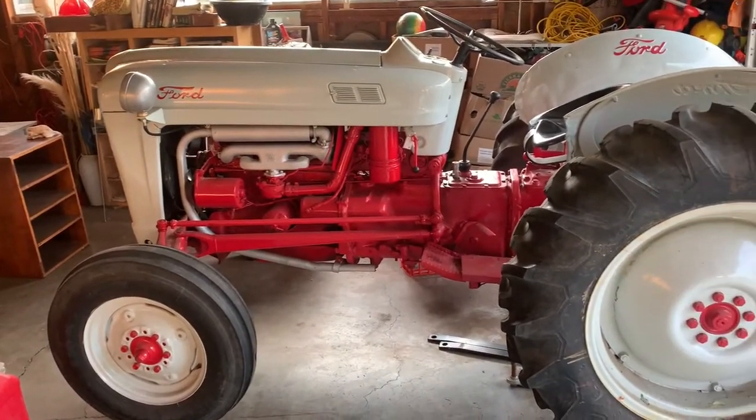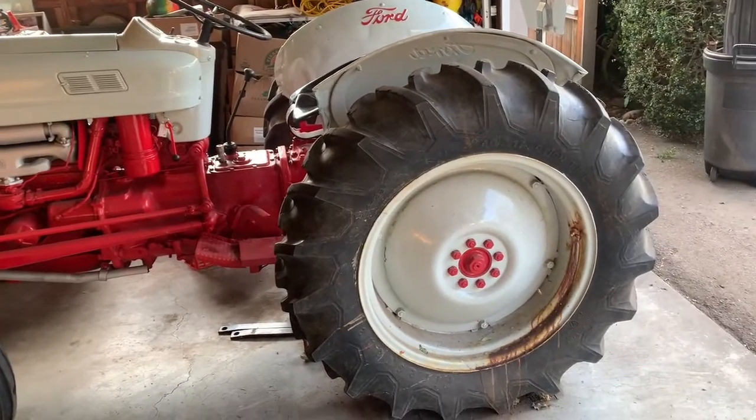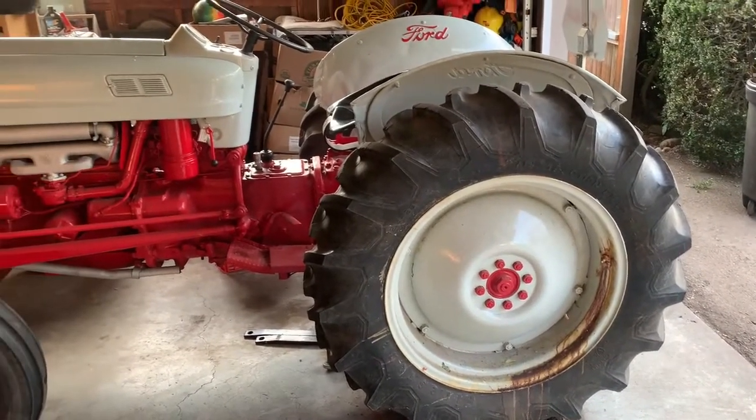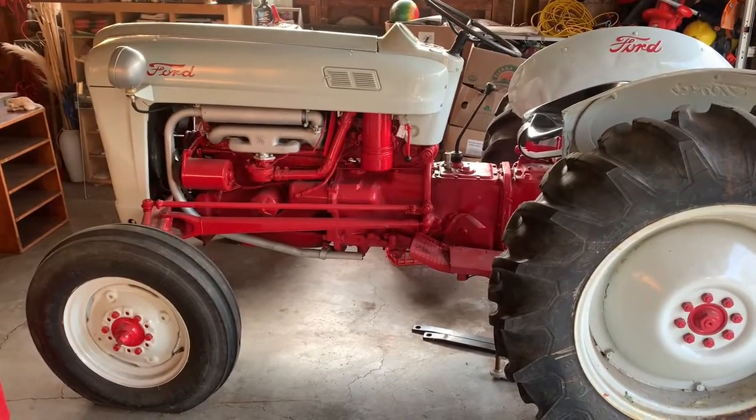Uncle's garage in Lynden, Washington. And today we're planning to get his 1954 Ford tractor started. This thing hasn't run in probably 5-6 years. We're gonna see if we can get it started.